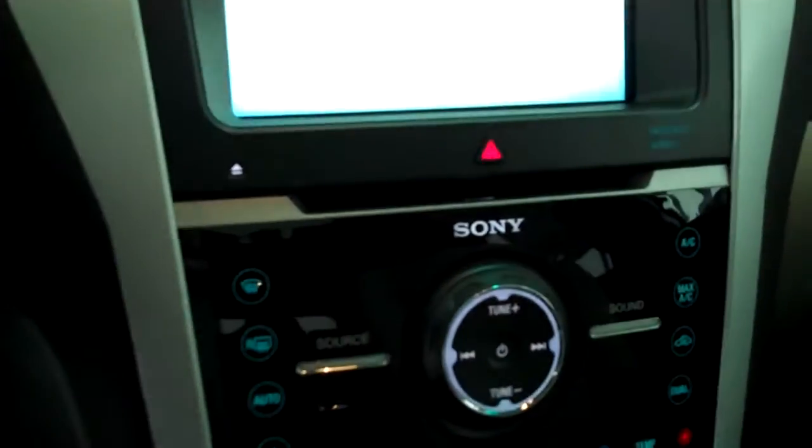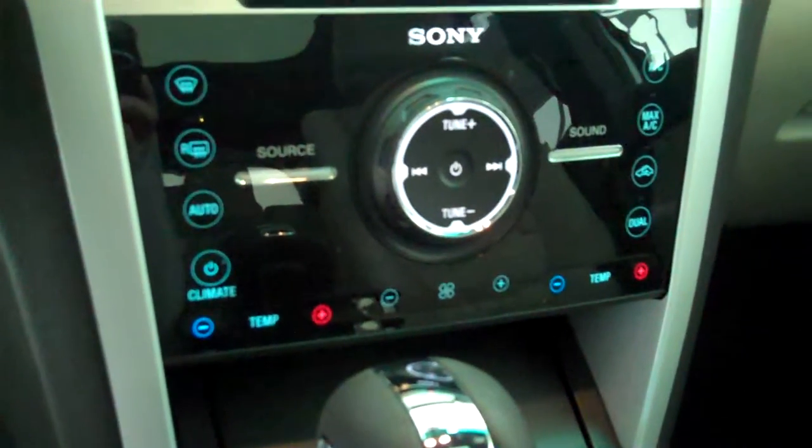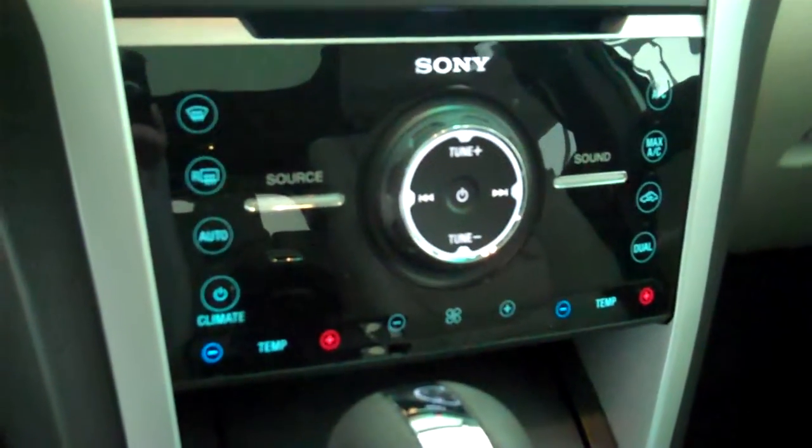Has navigation system, has backup camera, has AM/FM stereo radio with CD, has automatic temperature control, has both heated and air conditioned seats, has heated steering wheel, has volume control for the radio on the steering wheel, has cruise control, has power windows, power mirrors, power door locks, has power seats on both sides, has memory seats on the driver's side, has a panoramic moonroof front and back. Here's the front, there's the back.